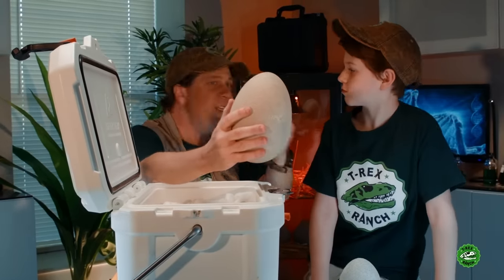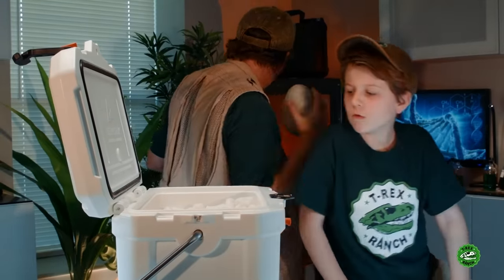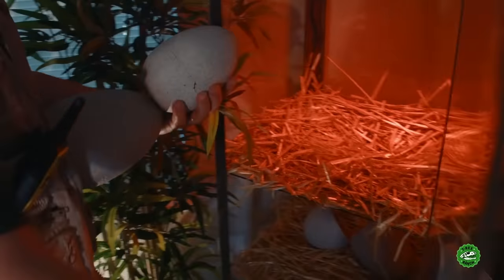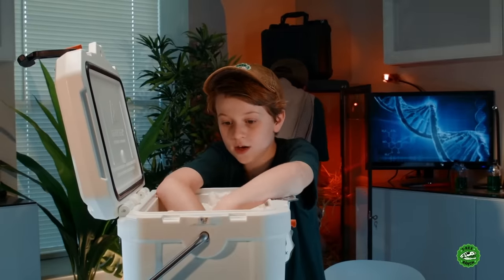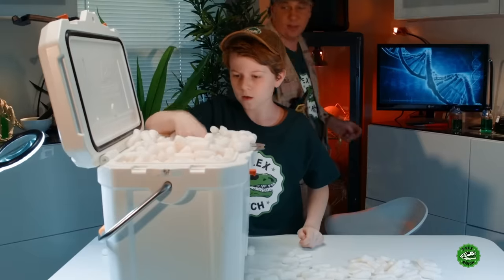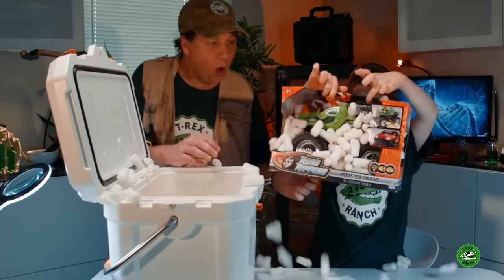Hey, tell you what, we better put these in the incubator. They feel kind of cold. Yeah. Here, come on. Let's put them over here. All right, here we go. Let's open up the old incubator here. Okay, here we go. All right, put that in there. Park Ranger Aaron? What? That wasn't the only thing inside of there. What? There's something else in there? Yeah. Hey, what is it? Oh, wow. Whoa.